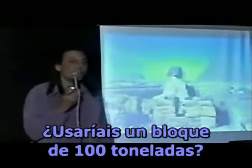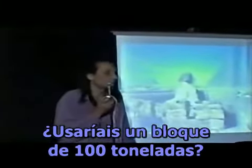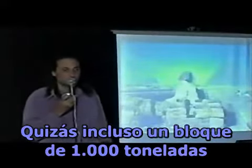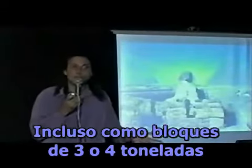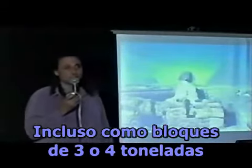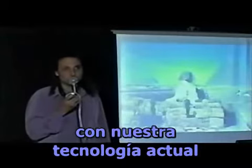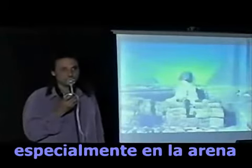Now, if you were removing blocks from the Sphinx enclosure to build a temple in front with the blocks, would you use a 100-pound block, 500-pound block, maybe even 1,000-pound block? Even like 3 or 4 ton blocks. That would start becoming a problem with our current technology, especially in the sand, and especially if you had to stack them.